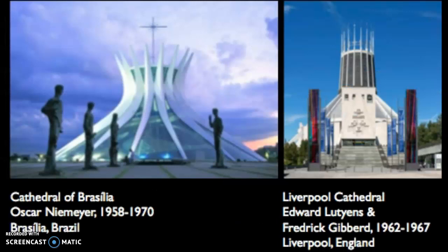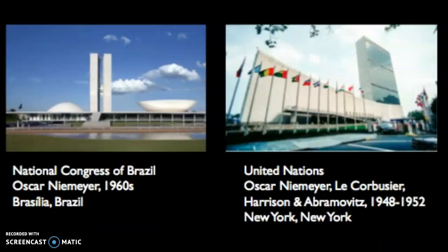The bending curve of upward sweeping ribs defines houses of worship. While the structural ribs in Liverpool bend at an angle, those in Brasilia exhibit the curvature associated with structural continuity in modernism. Niemeyer worked on both buildings, in which we see low horizontal forms with curvilinear elements contrasting with towers. The paired forms in Brasilia represent the country's bicameral form of government, while the more solitary forms in New York suggest unity.